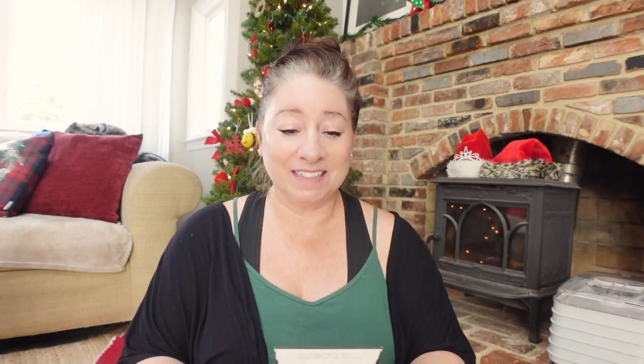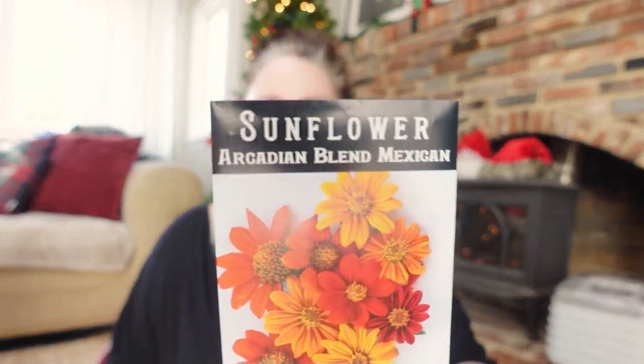Okay, the next one I'm really excited about. This is a Mexican sunflower, and it is the Arcadian blend. These will only get 2 to 2.5 feet tall, and I've always wanted a smaller Mexican sunflower. I like to grow Mexican sunflowers every year because the giant swallowtails just go crazy for them. But they're huge, so I still think I'm going to plant a regular Mexican sunflower this year, but I thought this would be really nice in the beds because they'll be smaller and more manageable.